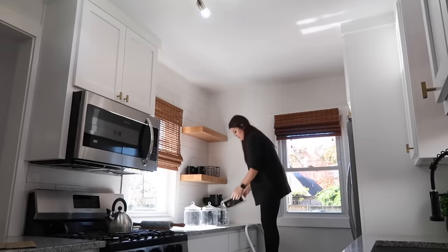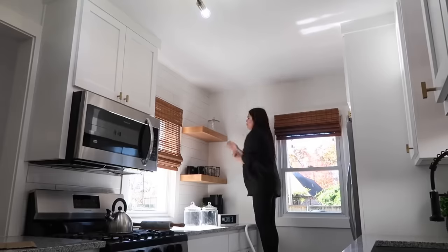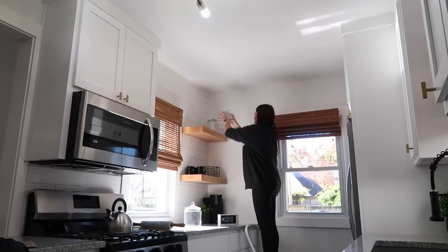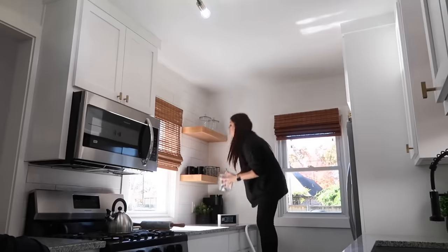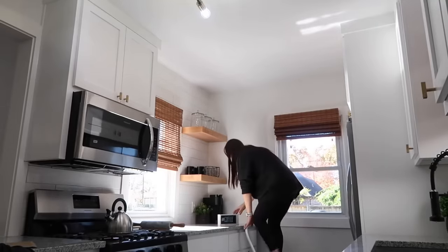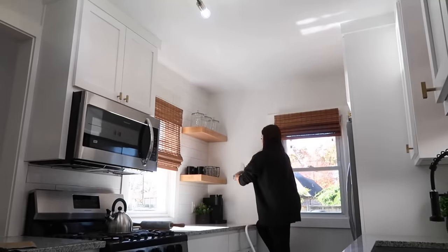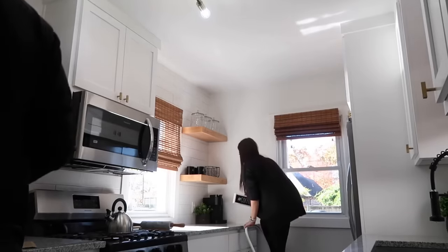Okay, so this is on another day, and I decided to move these clear canisters over here on the shelving. I felt like when you first walked into the kitchen, it was just a little too much with the cutting boards, and I'm gonna fill those up later. I don't know if I show it on camera or not, but you'll see it in the picture at the end. But I felt like they just worked better up here. If you need to use them, they're up there.